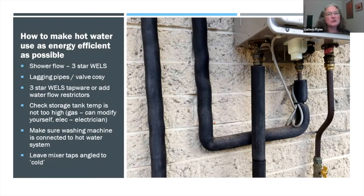So again, even if you don't change what you have, there are lots of things you can do. One is to make sure your shower flow is not too high. The optimal is a well 3-star rated shower head, which is the standard that you get in the hardware store, uses between 7 and 9 litres a minute. You can lag the pipes. This black stuff that you can see on the pipes, that's called lagging. It just means insulation. And a lot of older systems don't have any or have it very bad. What it's doing is holding the heat into the hot water on its way from the hot water system to where it's coming out in the house.